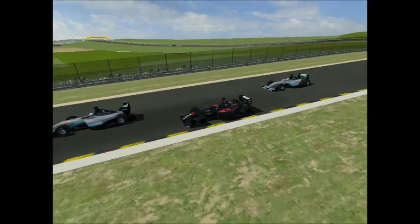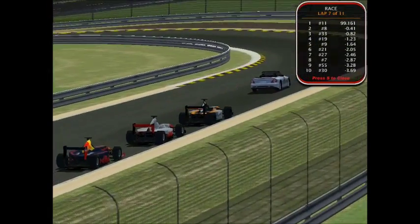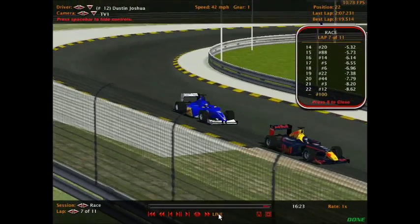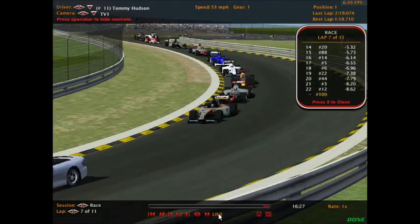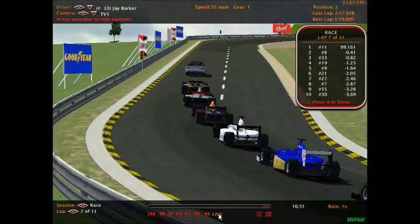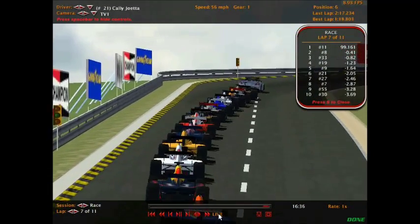restart now. And we are back. We're going to get the green with 5 laps to go. No one is out of the race. All 22 vehicles still on track, of course. Tommy Hudson is our race leader. Second is Matt Johnson. Third, Jay Barker. Fourth, Nicholas Lovett Irvine. Fifth, Kaka Silverpaw.